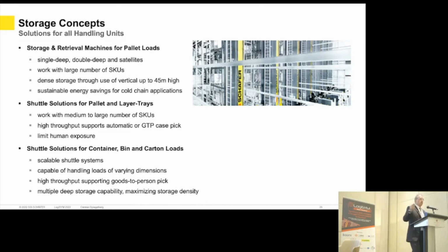So we should not focus on storage and say storage is the ASRS. We should look at what's happening outside of the warehouse, the fulfillment. How do I want to fulfill? I want to support my fulfillment. What storage solution is fitting for that? So the picking is in the focus.